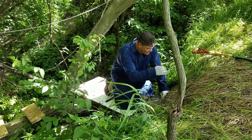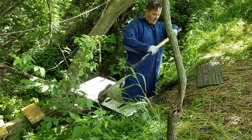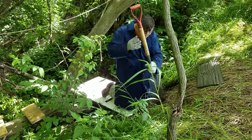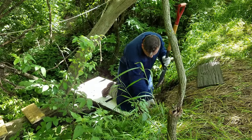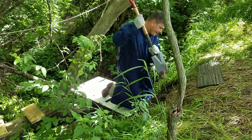Okay, you see that? What do you think of that? Should I go a little bit deeper? Yeah. Cut it at an angle? A little bit more. Okay. Not much, I know, but I think I'm going to try to pack this stuff right there. Yeah, that worked better than I thought, really.